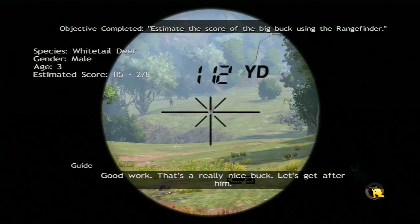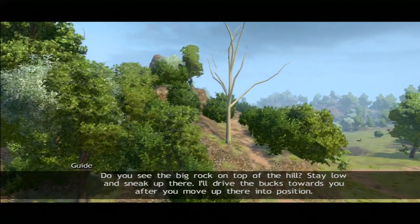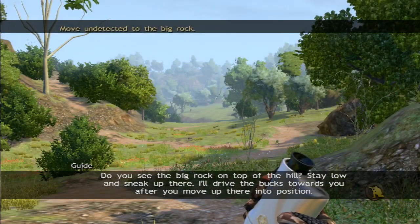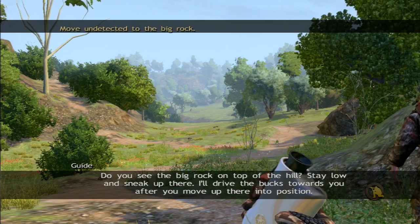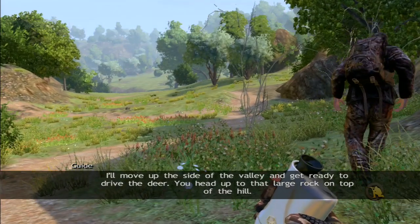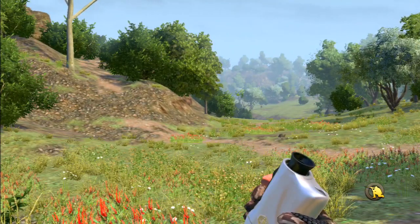Good work. That's a really nice buck. Let's get after him. Do you see the big rock on top of the hill? Stay low and sneak up there. I'll drive the bucks towards you after you move up there into position. I'll move up the side of the valley and get ready to drive the deer. You head up to that large rock on top of the hill.